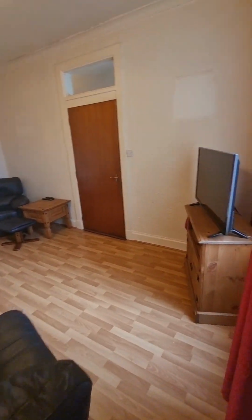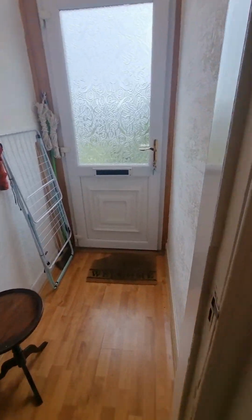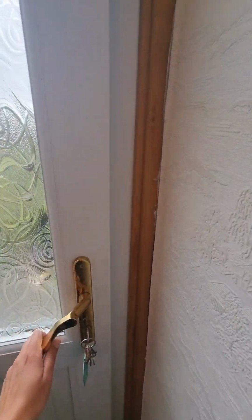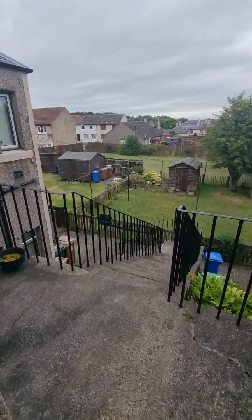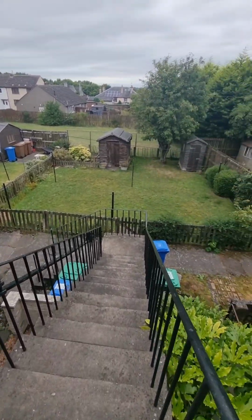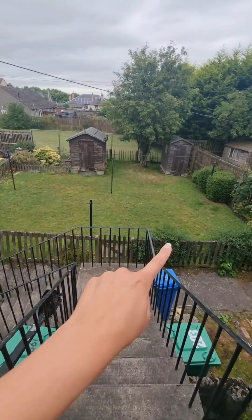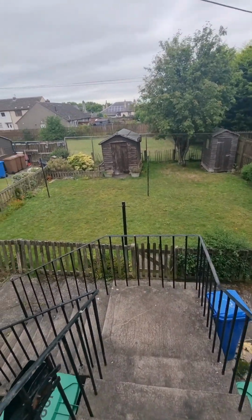So let's head outside, show you the garden and recap number 203. Right, so back out your front door and we'll head down the stairs. So this will give you an idea as well of the entrance to your property. So we go down these stairs. Now directly in front of us, this is the shared garden space. So you can see again, it's a really generous size.